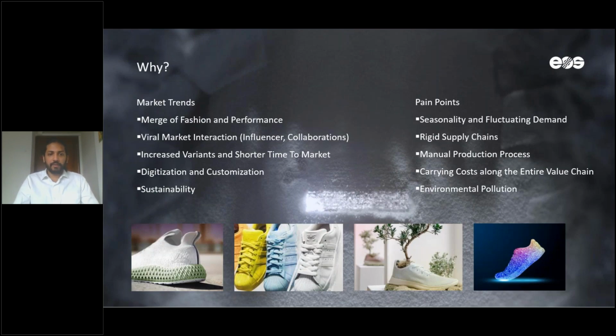Clearly, we have seen a rise of market fashion and trends, and the demand for customization. There is a fluctuating seasonal demand, so with additive manufacturing, you can respond to the demand as per the requirement. There is a lesser need to maintain inventory, and the fastest time to market is possible.